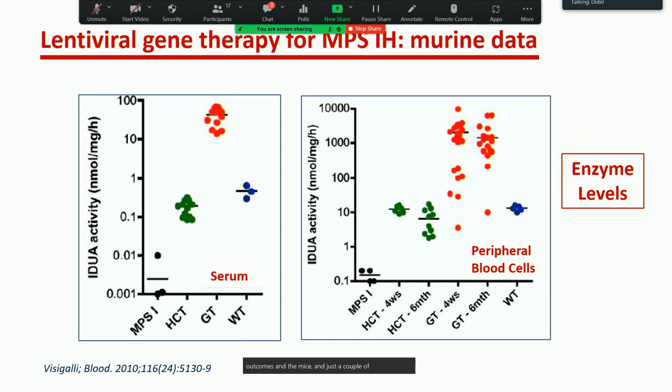And just a couple points I wanted to make in regards to this. In these 2 figures, the black dots are the untreated Hurler mice, or IDUA deficient mice. The normal mice are the blue dots. If you look at the mice that are transplanted, those are the green dots. But the mice that were treated with gene therapy are the orange dots. On the left side is how much enzyme is present in the blood. And as you can see, you can deliver a lot more enzyme with gene therapy than you can with transplant. That y-axis is actually a log scale, so it's a large amount of enzyme we're talking about.